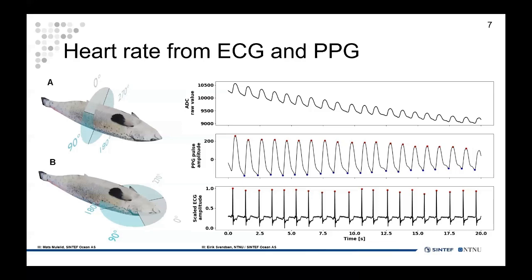The biosensor was tested in fish in two different positions and four orientations per position as seen on the left, and heart rate obtained using autocorrelation, peak detection, and time differencing as seen on the right. The top curve is the PPG raw data. The middle curve is the extracted PPG pulse and detected peaks, while the bottom curve is the measured ECG with detected peaks.